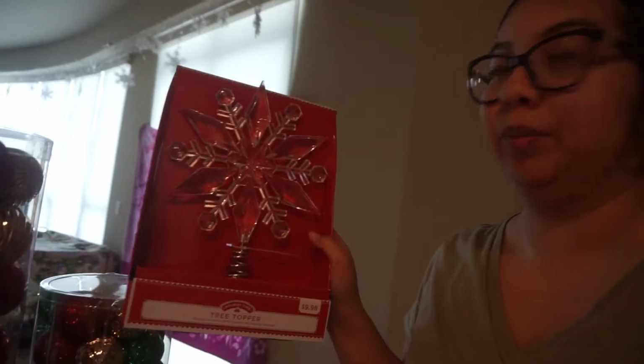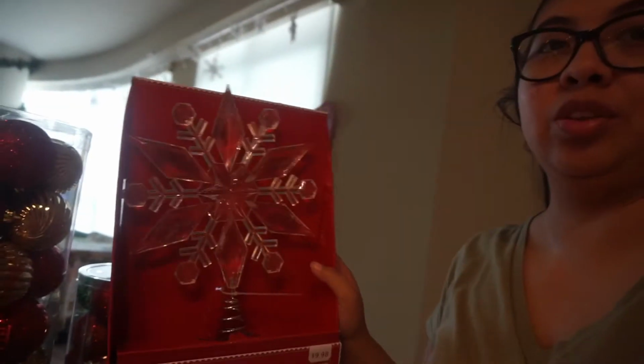And I also got the tree topper, which doesn't have any light. It's just there. I've been trying to find one with the light, but if I do, I'll have to redo the tree, because I did the cord all the way to the bottom, so it's not gonna work out at all. Ooh, this hair. Even though I have a headband, it still looks crazy. But I'm gonna get started on the tree.